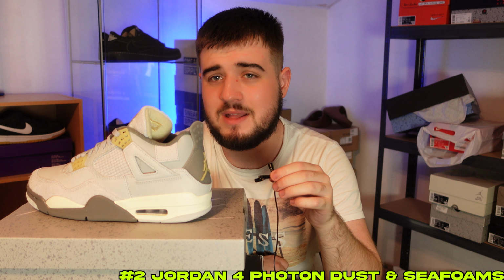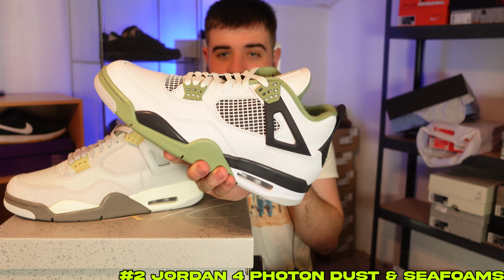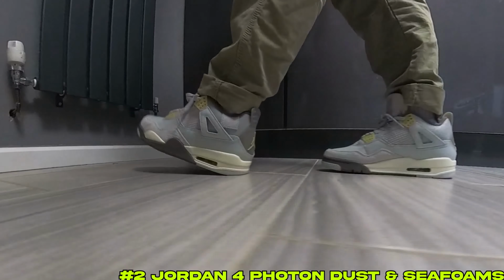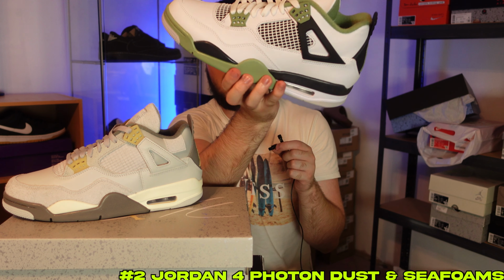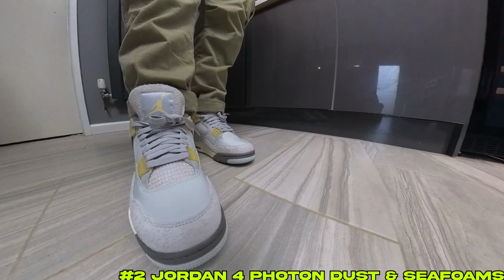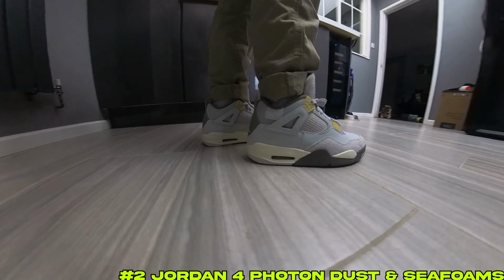I'll be honest, I couldn't decide between the Jordan 4 Seafoams and the Jordan 4 Photon Dust, so we're just putting them together, alright? I see the Jordan 4 Seafoams more as a women's sneaker. This is also a women's model, but again, a very clean looking sneaker, and can be worn out and a lot more summery if you want to think about it like that. However, the Photon Dust I see is a lot more neutral, easier to wear, can kind of go with anything, so you can kind of decide for yourselves. The Photon Dust is sitting around retail around the £220 mark, and the Jordan 4 Seafoams, depending on your size, ranges from anywhere from £230 all the way up to £300.